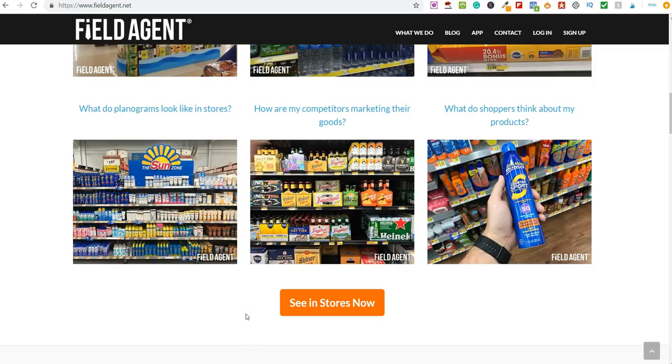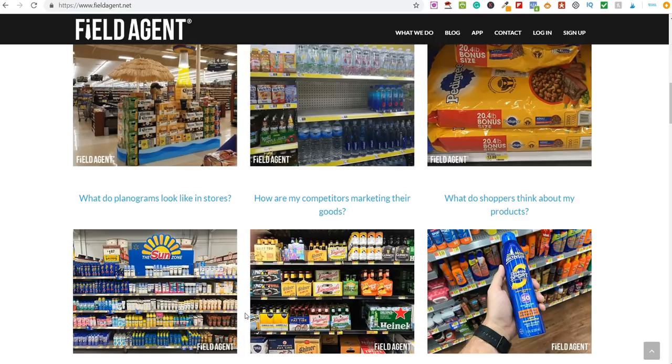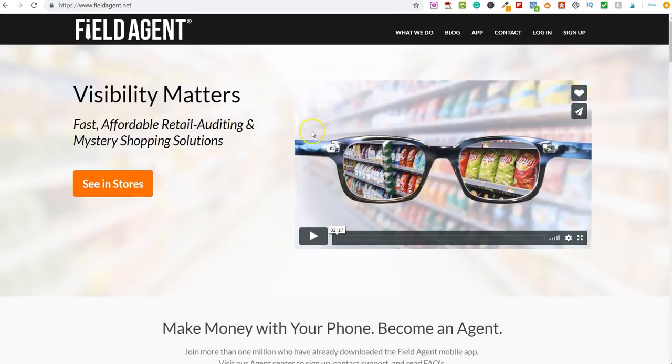What's happening here is big companies want to see how their displays are looking in shops, in restaurants, wherever. They want to know exactly how it's displayed. Is it merchandised correctly? Is it proper? This is just a cheap way for them to guarantee that it's being done properly by employing what are known as field agents. This is the Field Agent website.